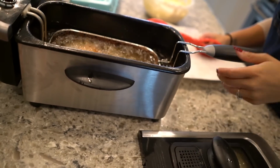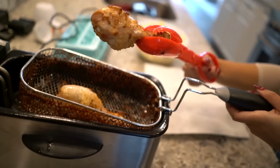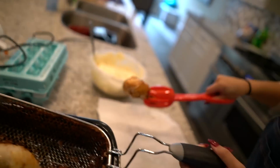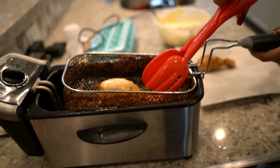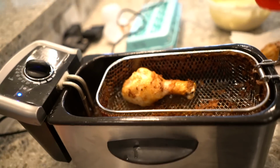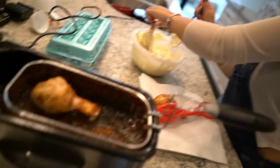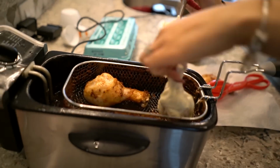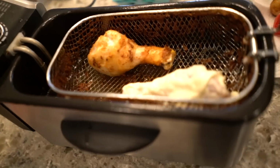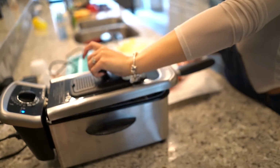Let's take it out. Ooh. This one looks good, right? Yeah, that looks pretty done. What about this one? No. This one is so fat. You think there's any more time? Yeah, I'm gonna need one more. You gonna put one more inside there? Yeah. Okay. I'm gonna leave that one in there for just a little bit longer.